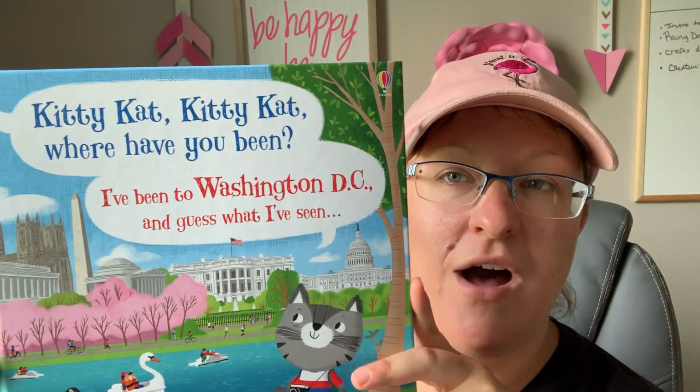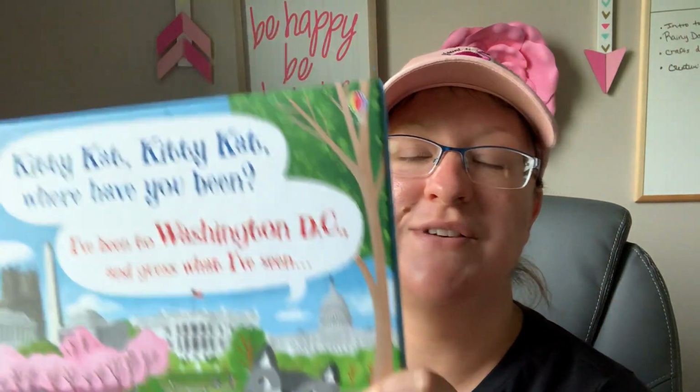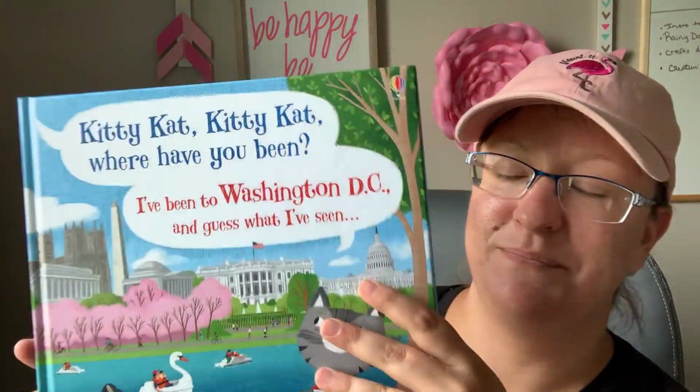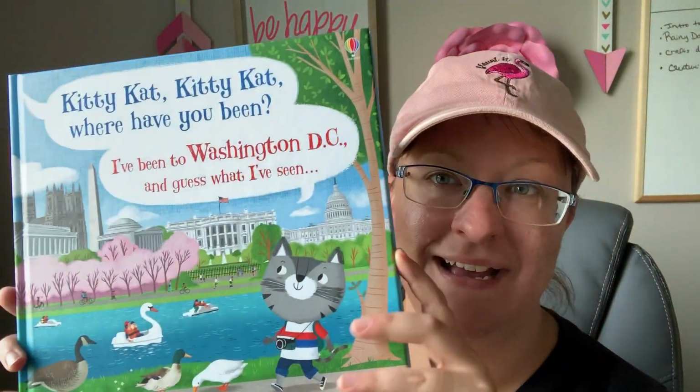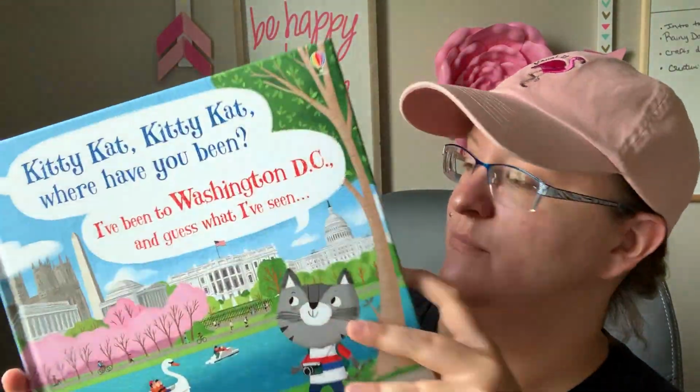This one here is Kitty Cat, Where Have You Gone? This has a whole series of different places. So if you want to teach your kids about all sorts of places around the world, these are really awesome. This is a hardcover book as well. $9.99, guys. This is a really, really great book.